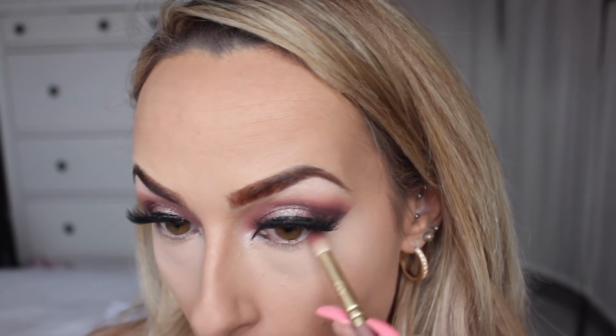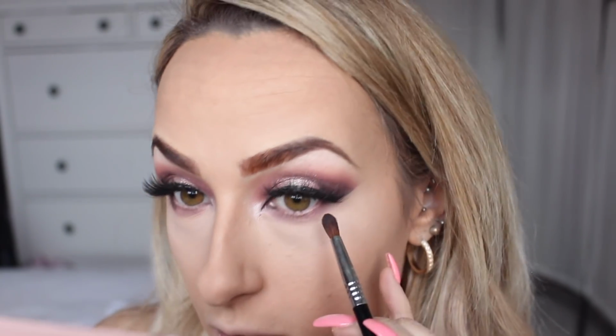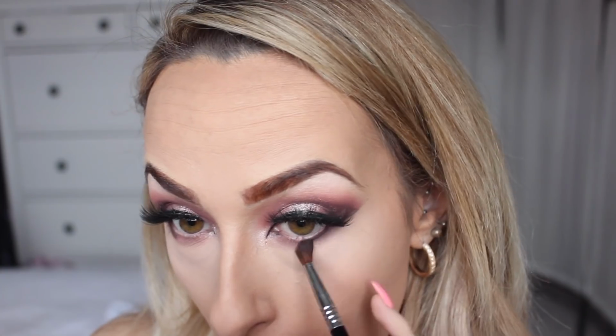I'm going to move on to the under eye area, and I'm going to take Love again. I'm just going to take this on a little pencil brush and run that from inner to outer the whole way. Taking Brave down here, I'm just going to apply that to the outer portion of my lower lash line. Ooh, it's kind of intense. Just to blend these both together.